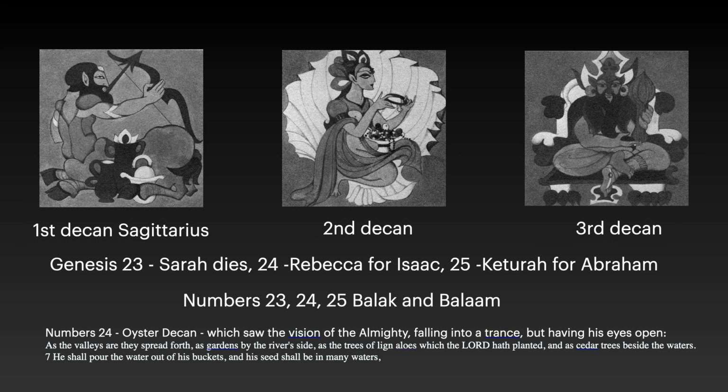And there is a mention of meditation also in that chapter, and I do think the second decan of Sagittarius is a great time for meditation. It is a calm place, just like the image from Hokusai shows. It's a very calm and steady place. This is a mature female energy. Now, in chapter 25, this is where Abraham gets Keturah. So there's three women in a row. The first one is he loses his wife, the second one his son gets a wife, and the third one he gets another wife, and he gets all kinds of children and progeny from that.